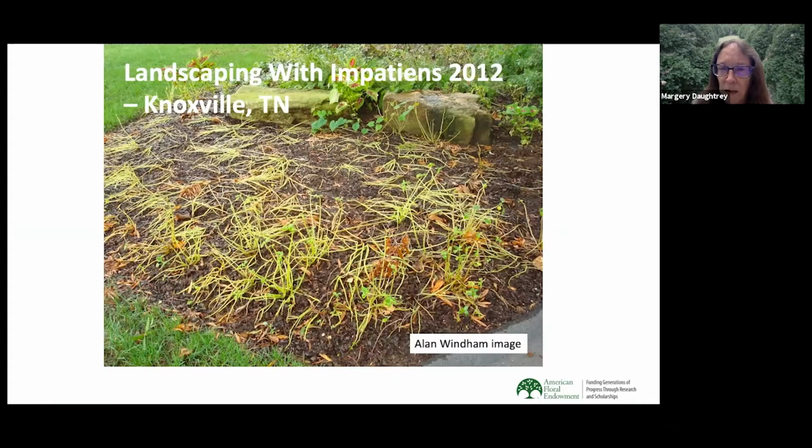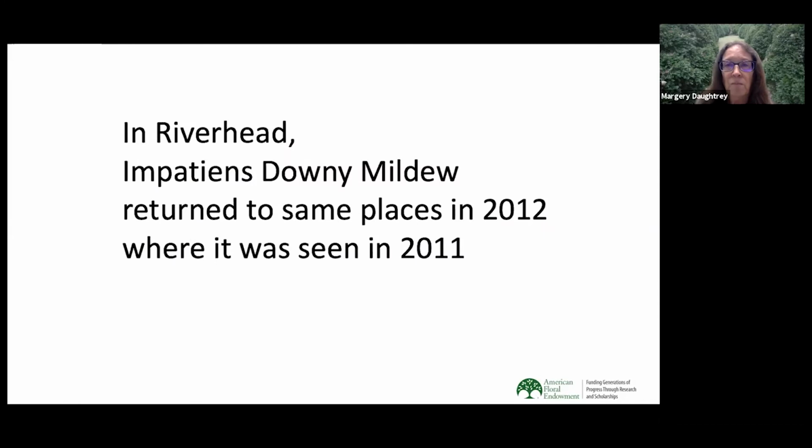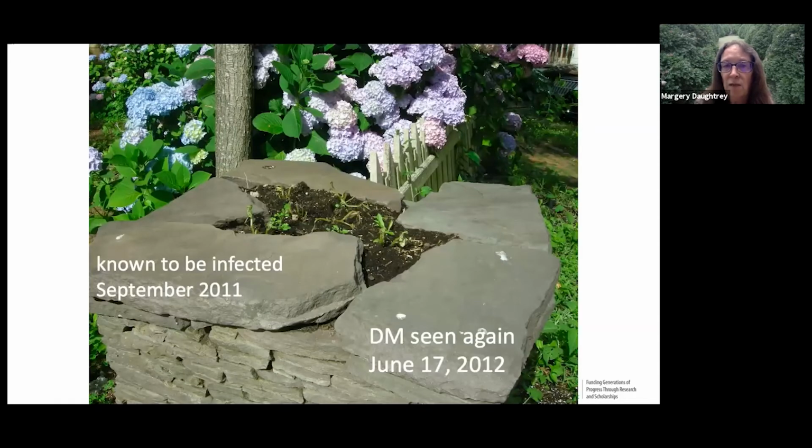All the organic matter contains oospores, and they're released into the soil, and they wait there until another opportunity to attack an impatiens plant. In Riverhead, we began having problems with this disease in the fall of 2011. And we saw very quickly that the problem would come back to the same place where it had been seen before. For example, in this stone planter, we knew there was infection in September of 2011.